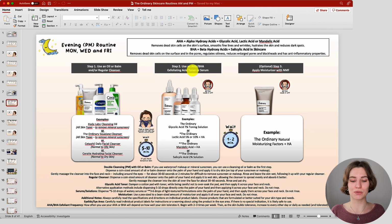Once you have applied your exfoliant to the skin, you're going to leave it on the skin. There's no need to wash it off. Give it a moment to absorb, and then head into the Ordinary Natural Moisturizing Factors if you still feel the need. I would recommend it, it's a great addition to use afterwards to keep the skin hydrated and protected, but depending on your skin type, if you feel like it's a bit too much, it's completely fine to skip it as well.